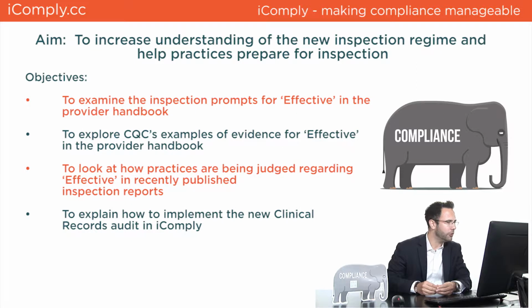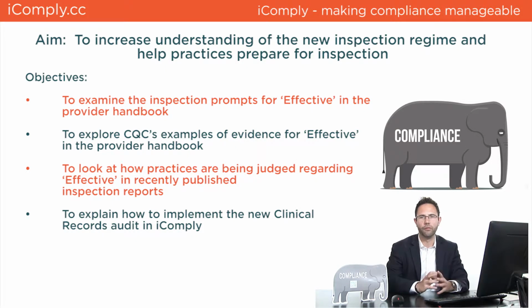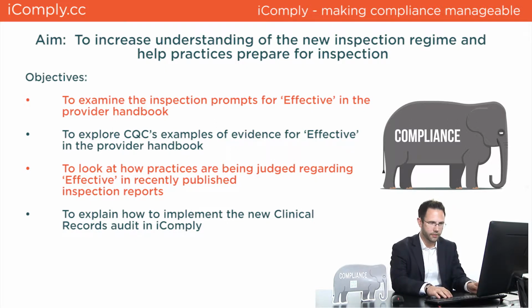We're going to explain how to implement the new clinical records audit in iComply. We're going to talk about that and why that's really, really important under the new key lines of inquiry and the fundamental standards.